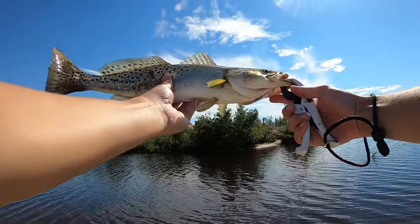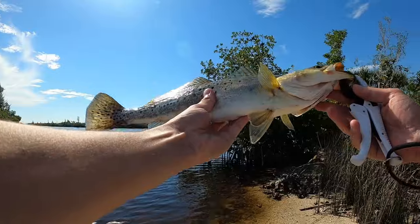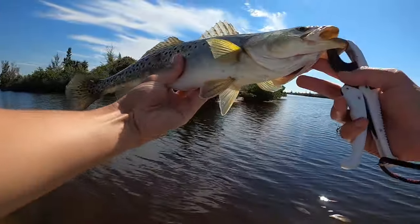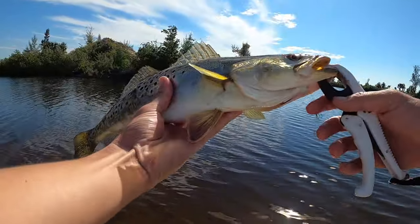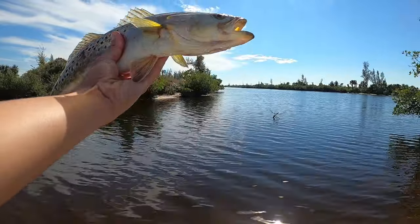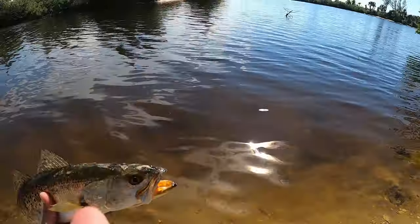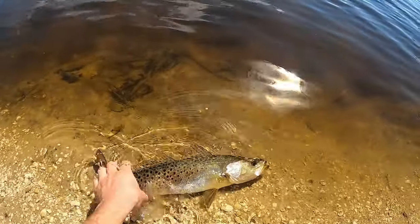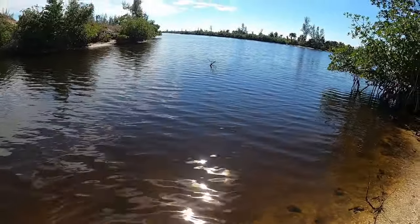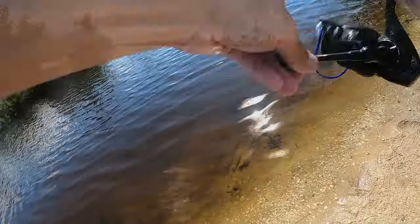Yeah, that is a nice big trout. Might be a 20 inch trout, close to it. Certainly close if he's not 20. Yeah, that is a nice big trout. Seems like a good release. There he goes. Yeah, there we go. That was a nice one.